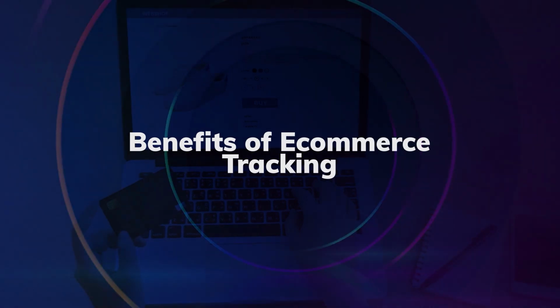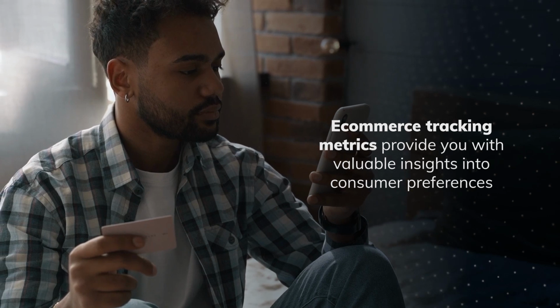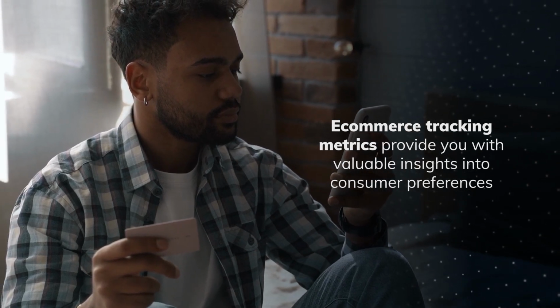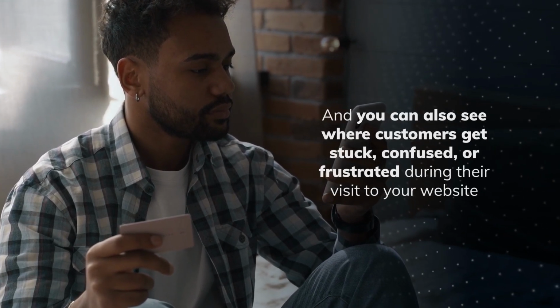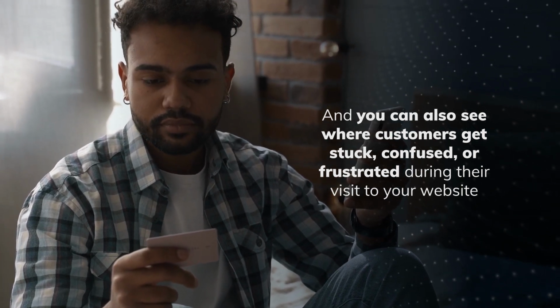Benefits of e-commerce tracking. One, it helps you to better understand your target audience. An important aspect of e-commerce is analyzing the browsing behavior of your online store visitors. E-commerce tracking metrics provide you with valuable insights into customers' preferences, and you can also see where customers get stuck, confused, or frustrated during their visit to your website.